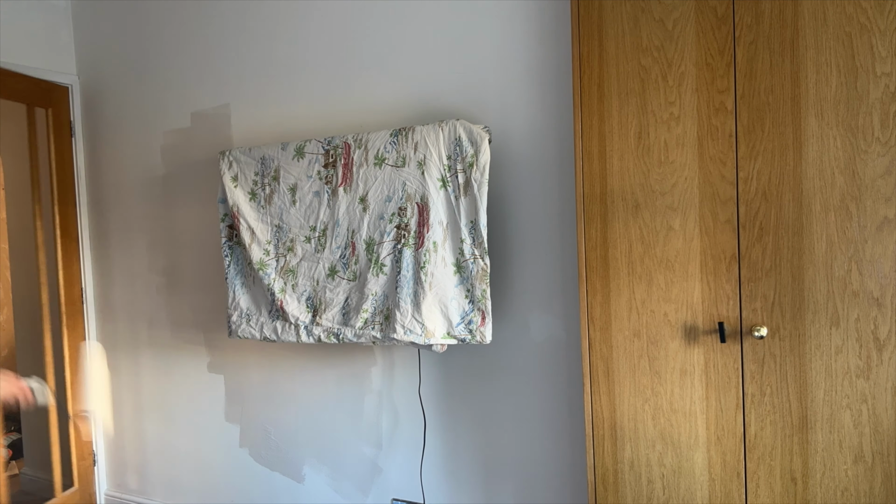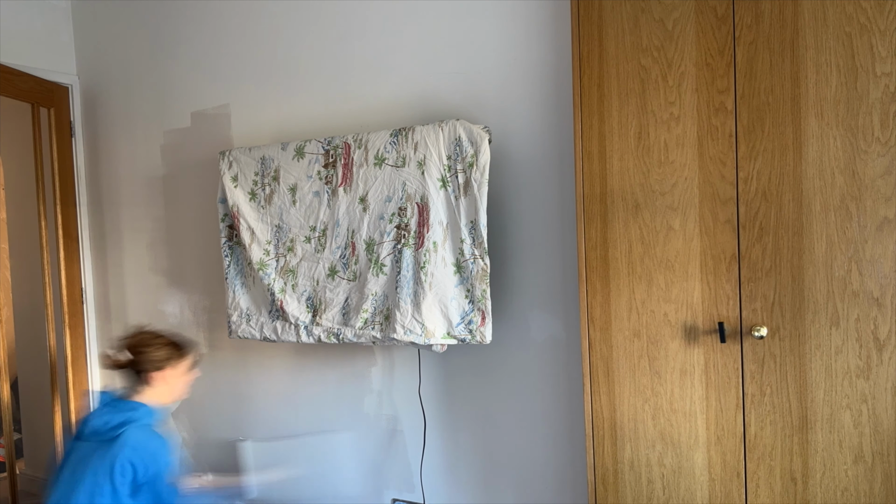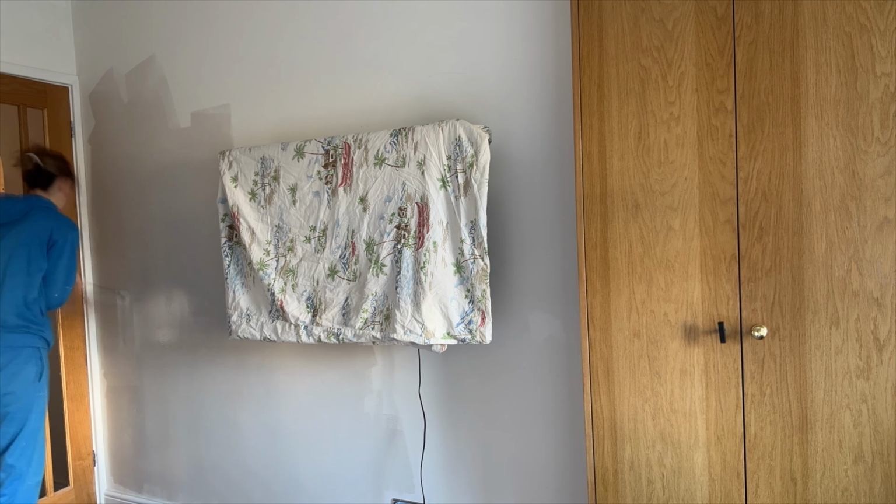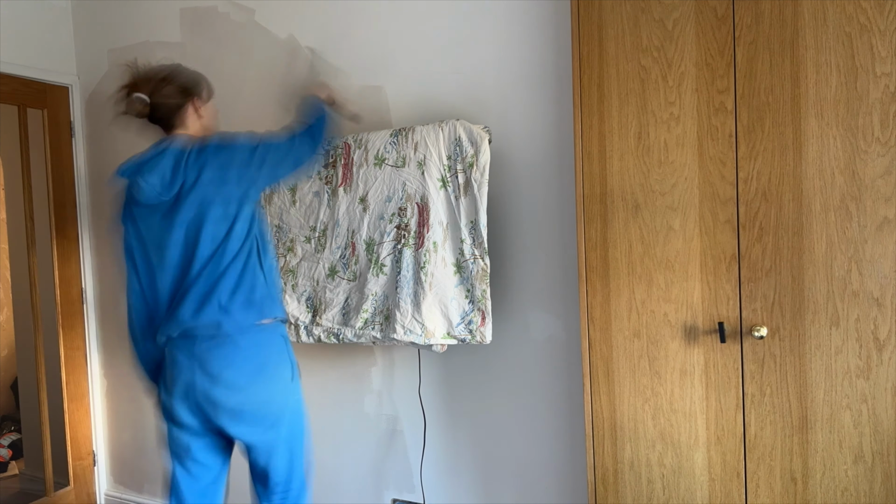I love this part. I love it when you put the first brush of paint on the walls and you can see the contrast of colour. What do you think so far? What's your initial thoughts on the colour? It's darker than the colour that's there currently, but I think it's going to make the room feel warmer.